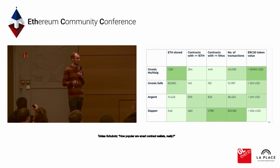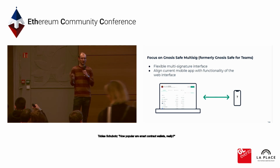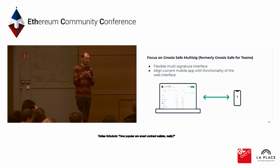And that's why I would like to conclude this presentation with what we are planning with the Gnosis Safe. First, where we are is we have this foundation, which is the smart contracts. And then we currently have mobile apps, and we have a web interface. With the mobile apps that have been released first, we learned a lot. We tried to build something which is usable for both crypto newbies and technical users. We ended up with something in between, which is not really working for either side. And so we're trying to change this.